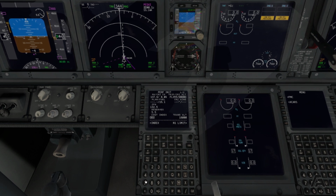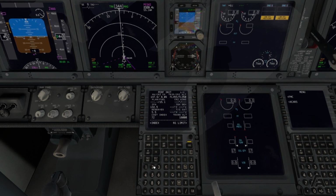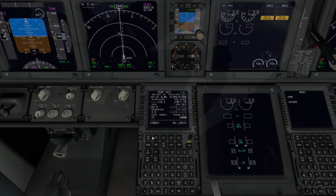5.5. Cost index 72. Cruise altitude, flight level 350. Cruise winds 270 at 7.8. And ISO deviation is minus 4.